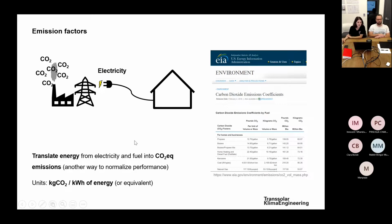Finally, when we're thinking about the overall goal of reducing carbon emissions of how our building is operated, we're not just paying attention to how much electricity is used. We also need to think about where that electricity is coming from. And so we can use something called an emissions factor, which translates the energy from electricity and fuel into carbon emissions. For example, in the United States, we have this agency, the Energy Information Administration, that tells you what the composition of your electricity grid is. So for this location, we know that our electricity is produced by natural gas, a little bit of coal, etc. And so we can get the overall kilograms of carbon dioxide per kilowatt hour of energy.